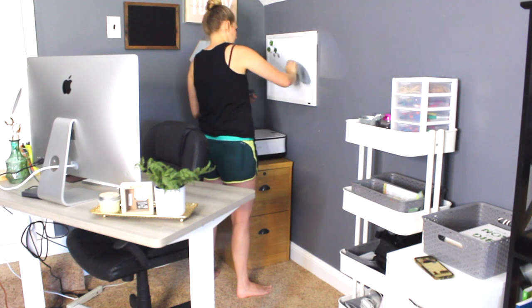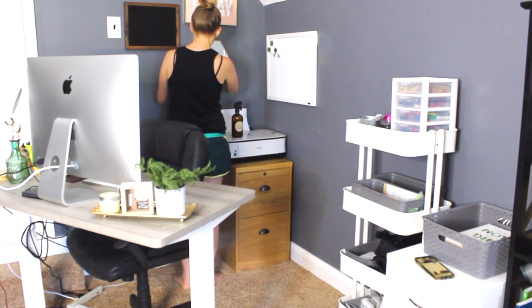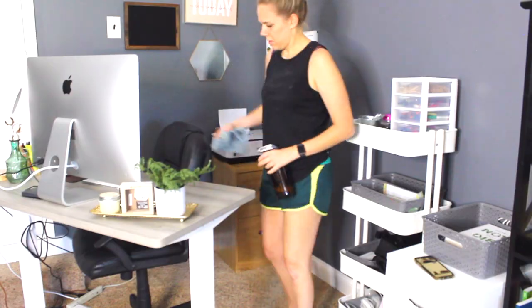So if it was used for our taxes, we have it in a folder and I have them filed in the bottom drawer of that white cabinet. And then some things like bank statements we don't need anymore. And so I put those in a pile to have my husband burn.